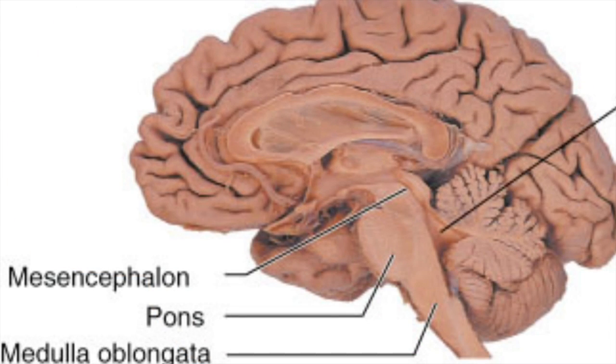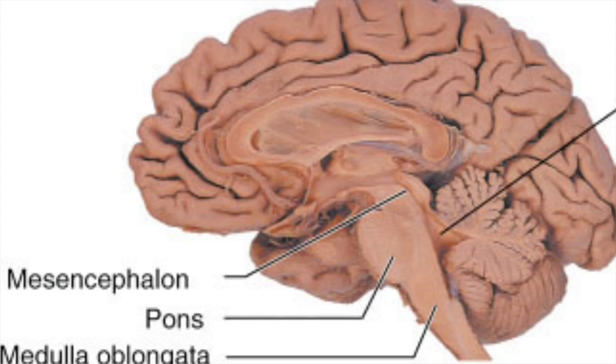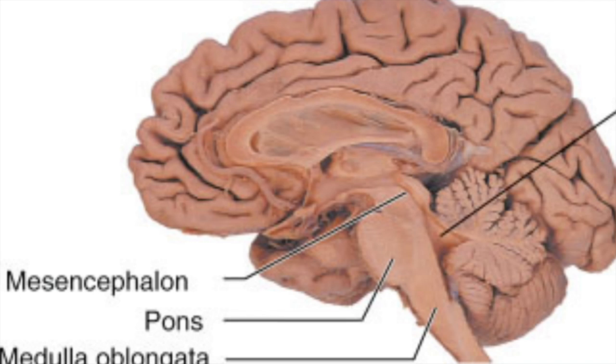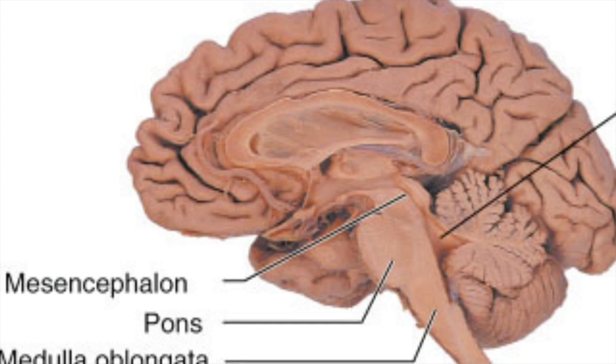There are two major parts to the medulla oblongata: the ventral or anterior medulla, which contains the pyramidal tracts and the CN 9 to 12 rootlets. The next part is the tegmentum or dorsal medulla, which contains the cuneate nuclei and the white matter tracts. What do all those terms mean? I'm kind of hazy on it.